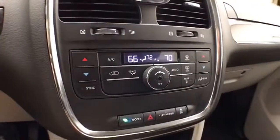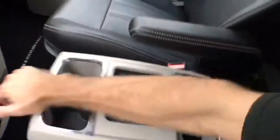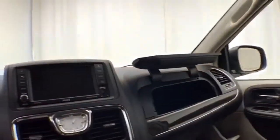3-zone automatic temperature control to make sure everyone's comfortable. Slide-out cup holders, power outlets, lots of storage in the removable center console, along with dual glove boxes with the owner's materials inside. Overhead, auto-dimming mirror, power liftgate and sliding door controls, HomeLink transmitter for garage door opener, and conversation mirror.